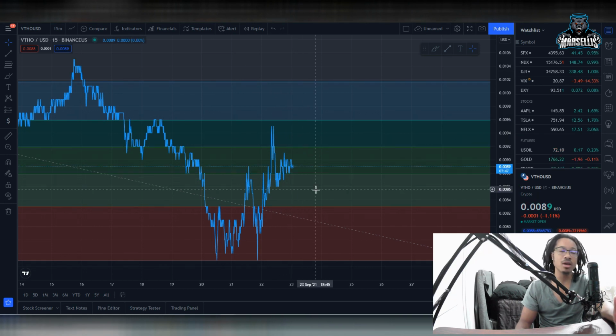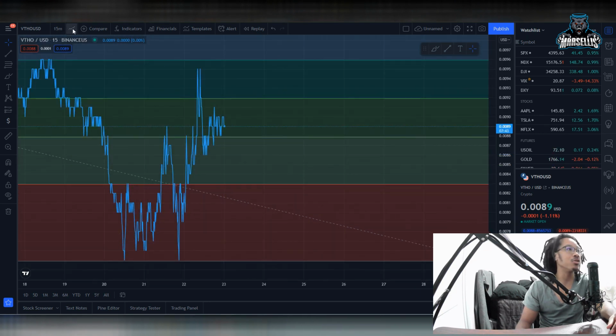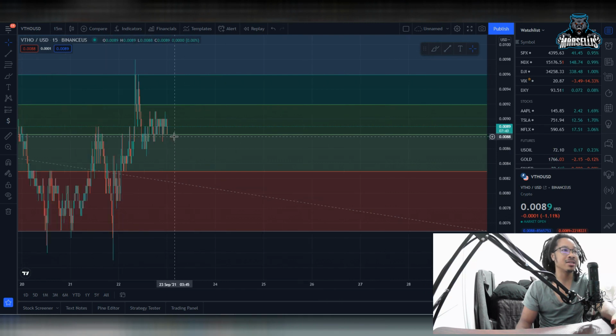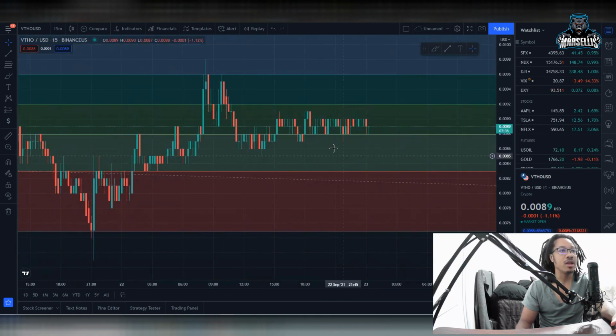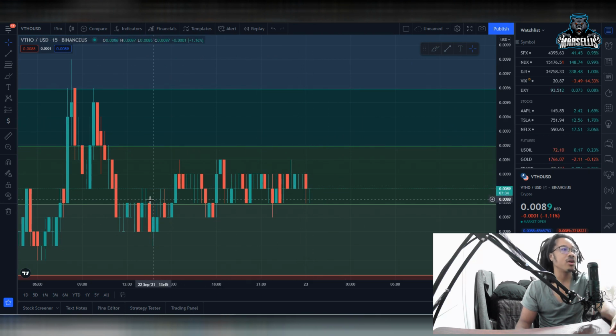We might go down to this other support line, but it just all depends on the momentum here with VeThor, and it depends on where the buying and selling is leading it. If you want to look at the buying and selling, you can go in here and see that there are a lot of different orders, but it looks like the selling is kind of taking over towards the end over here.